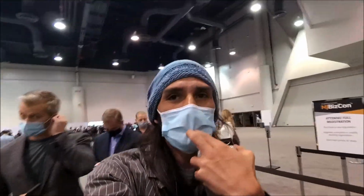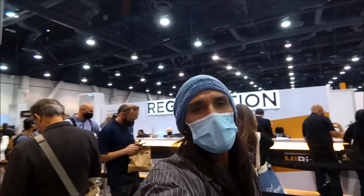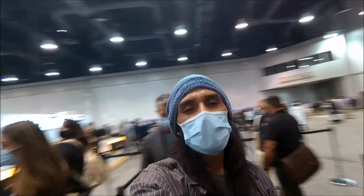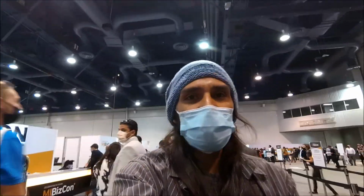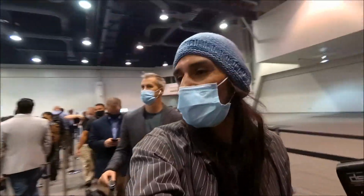Hey there, my peeps. So we're right here at the registration, and I'll give you guys a little glance of how I look, how crowded it is, the amount of people. So, yep, pretty much. Hopefully this goes by real quick, so I can get my badge. And once I get my badge, I can walk around freely. And then I'm gonna go with the homie Jose. All right then. So, let's do a quick video.